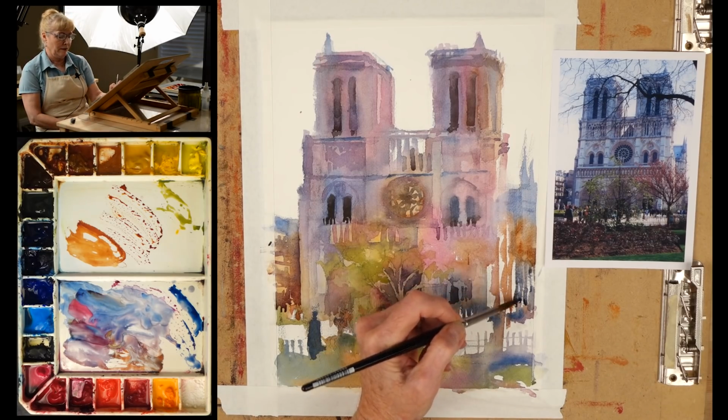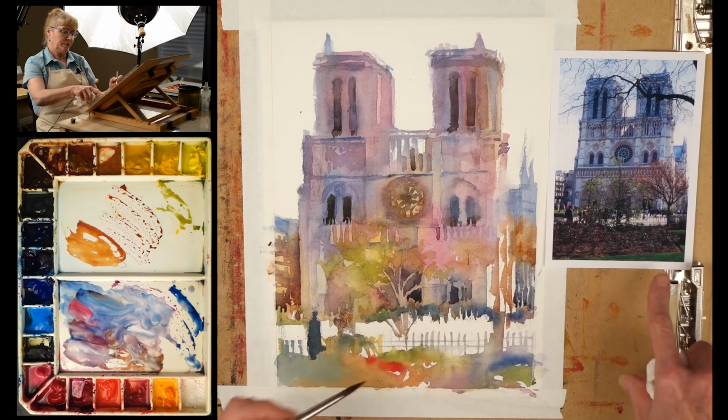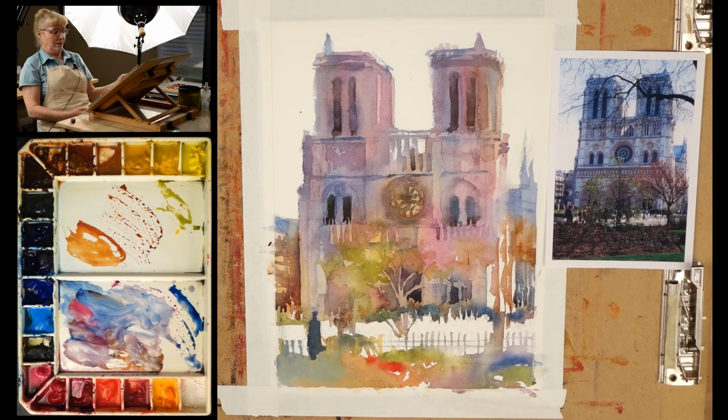If I had got that tree in here, I could have disguised some of this stuff back here that I can't really see what's there. But I didn't do it soon enough, so I'm probably going to leave that out.